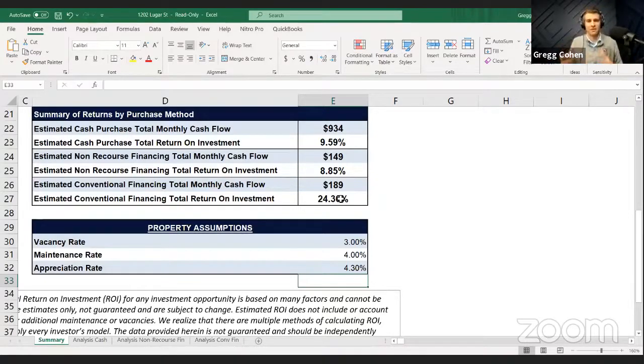This is the full picture of why people love investing in rental properties. It's because you get consistency of positive cash flow, and you get the opportunity to have large growth. That's what we're talking about with risk-adjusted returns on investment. That's why so many people love rental property investing.